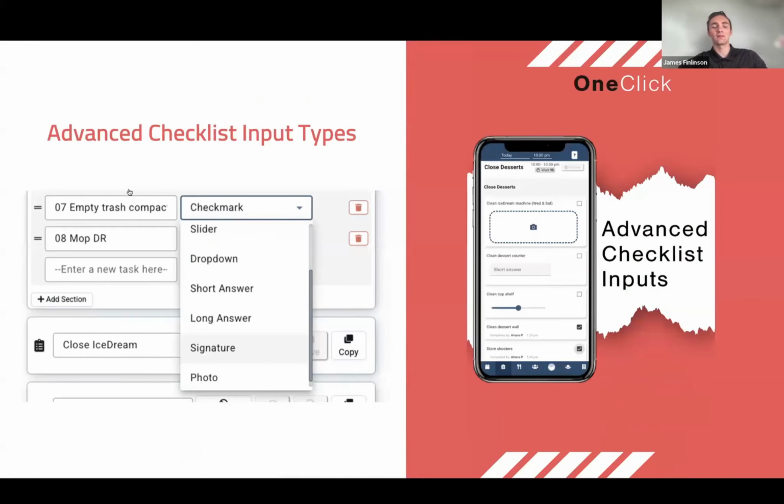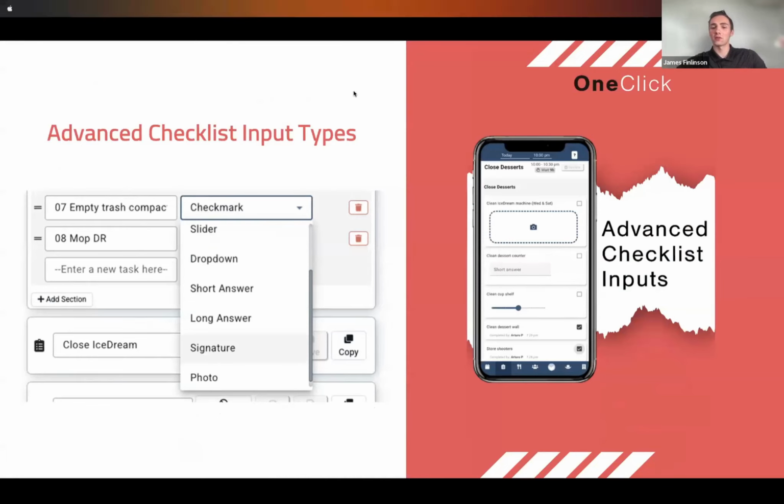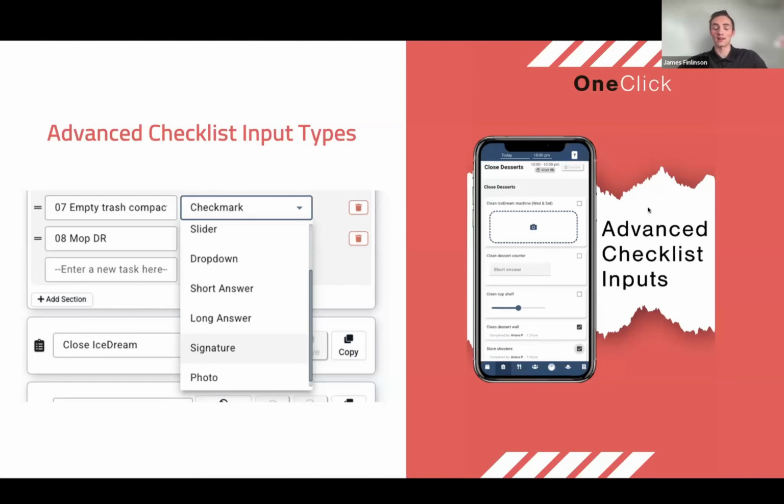We also released advanced checklist input types. So now when you make these checklists for team members to complete, you can have them take pictures of the cleaned finish. You can have them report numbers. For example, if you want them to collect the number of salads in the fridge or the temperature of the coolers, you can have them type short answers or long answers, or sign a signature signifying that they completed it. Or drop-down answers, or lots of different things. It doesn't mention here, but these advanced checklist input types are also made available in the passports. As you're designing the training program for your passports, which are coming up next, they also support all of these advanced options for whatever kinds of creative things you might want to be collecting in the process.